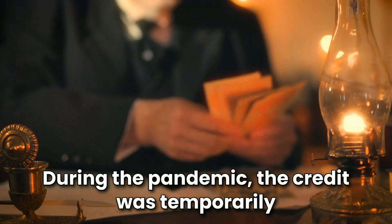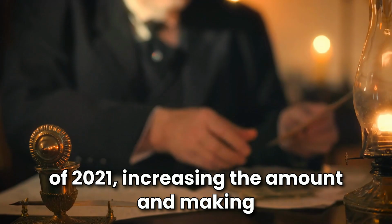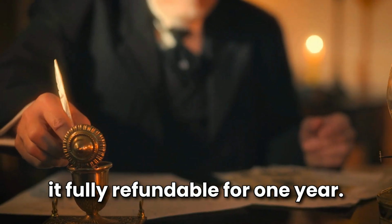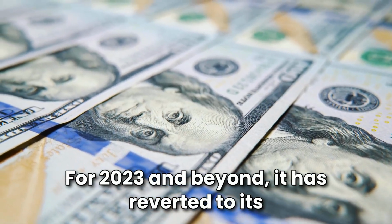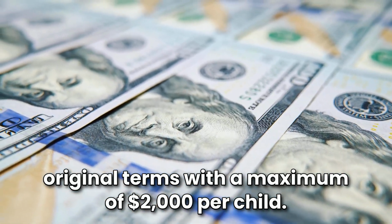During the pandemic, the credit was temporarily expanded under the American Rescue Plan Act of 2021, increasing the amount and making it fully refundable for 1 year. For 2023 and beyond, it has reverted to its original terms, with a maximum of $2,000 per child.